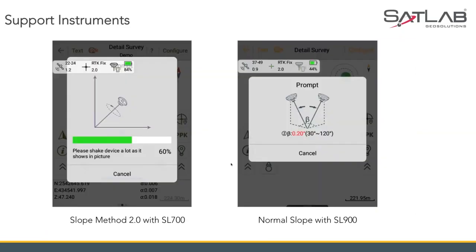So let's see how the slope method to 0 looks in the SL700. We see on the screen that we need to shake the device, shake the pole until we reach 100%, and then we can measure points. And in the SL900, we measure in a direction to achieve the point in tilt survey.